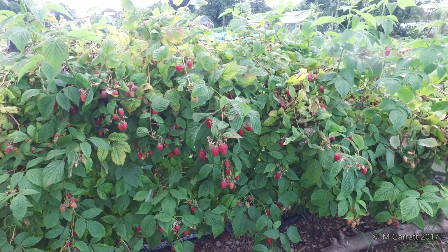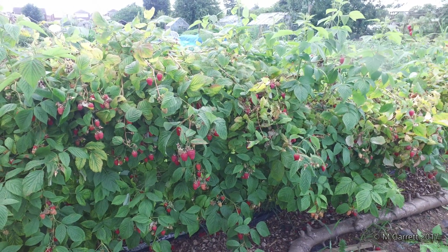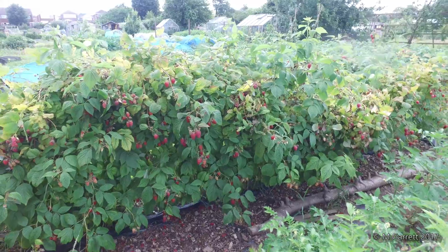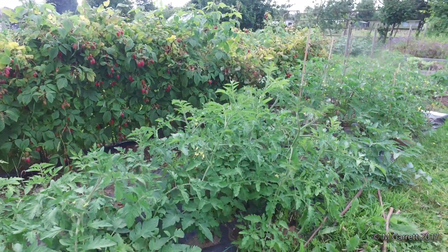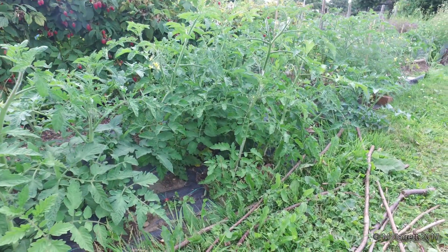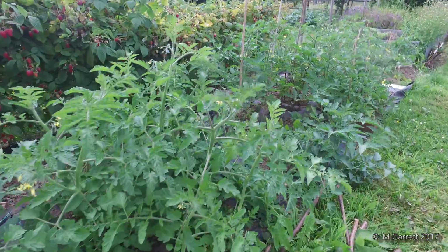These are Tulameen raspberries. It looks like one of my jobs this afternoon is going to be to pick all this fruit. The blackbirds are having a go, and there's plenty on the ground for them. They love to fly up, knock the fruit off, and then do their best to eat it before anybody catches them.